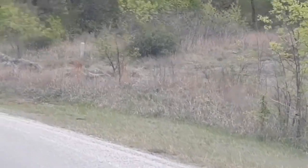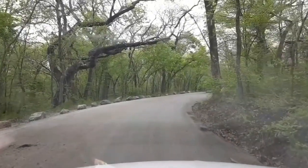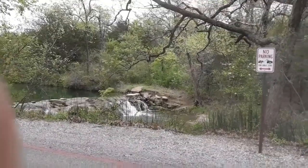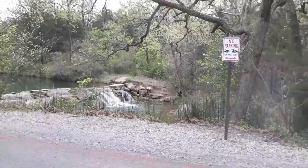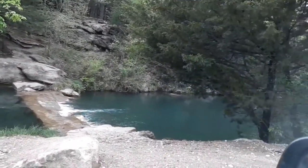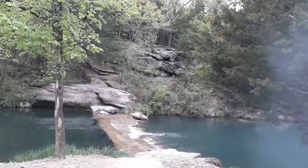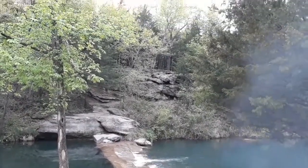Oh, well, okay. We found something. Look at these trees. Aren't they gorgeous? Oh, look at the cute little waterfall. Oh, look at this one. The water is so beautiful. Apparently people go wading in here in the summer. That'd be awesome. Ooh, with the wall there.